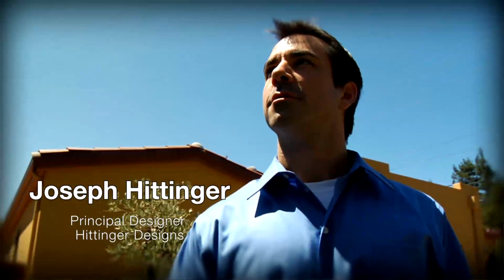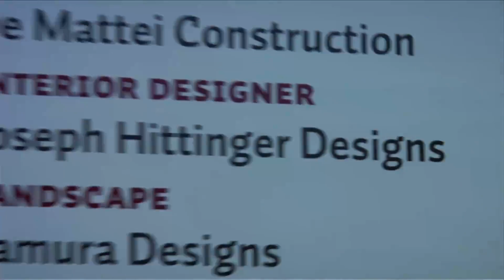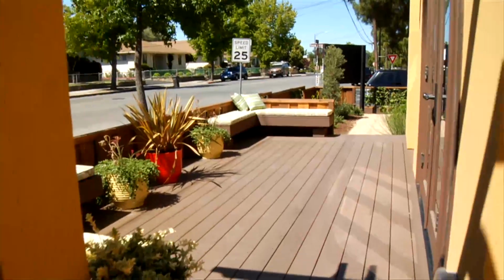This is my second house with Sunset Magazine, and they are a wonderful client because they bring the interior designer in at the beginning. So we were part of the team with the builder, the architect, and the landscape architect.